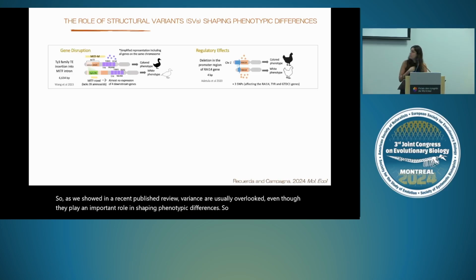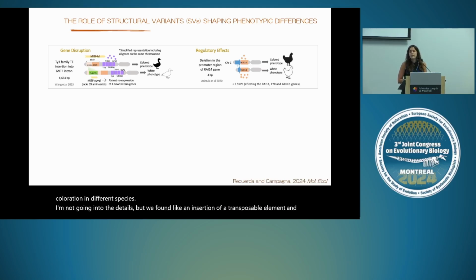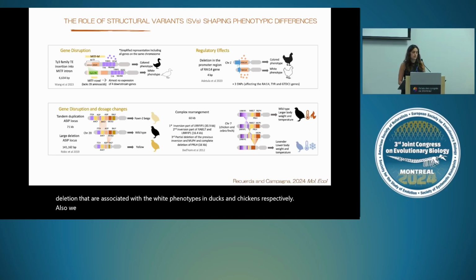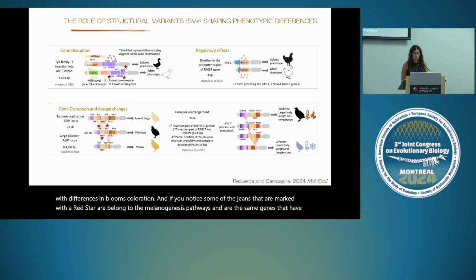Here are some examples of structural variants involved in generating differences in plumage coloration in different species. I'm not going into the details, but we found an insertion of a transposable element and a deletion that are associated with the white phenotypes in ducks and chickens, respectively. Also, in quails we have tandem duplications and complex rearrangements that are associated with differences in plumage coloration. And if you notice, some of the genes marked with a red star belong to the melanogenesis pathway and are the same genes that have been detected in the capuchino seedeaters.